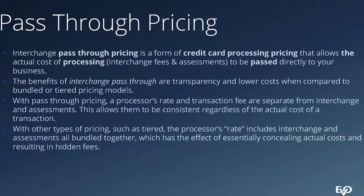With other types of processing, such as tiered, the processing rate includes interchange and assessments all bundled together, which has the effect of essentially concealing the actual cost and resulting in hidden fees.